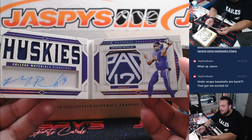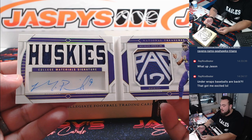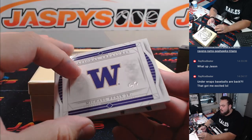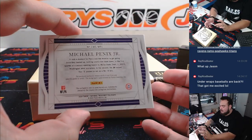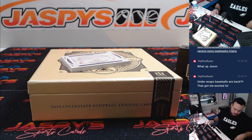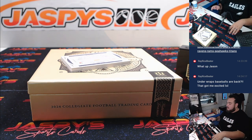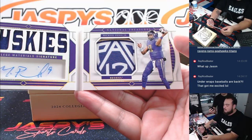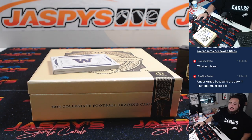Oh, yeah, look at that. Pac-12 right there. Huskies relic on that left side. Michael Penix Jr., one of one rookie booklet. Very nice. Boom, just like that. Oh my god, you scared me, dude. I wish the patch was a little bit better, but it's still Pac-12. All right, there you go. Congratulations, Leonard.